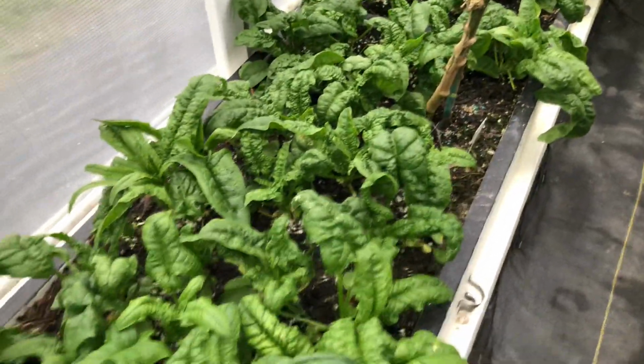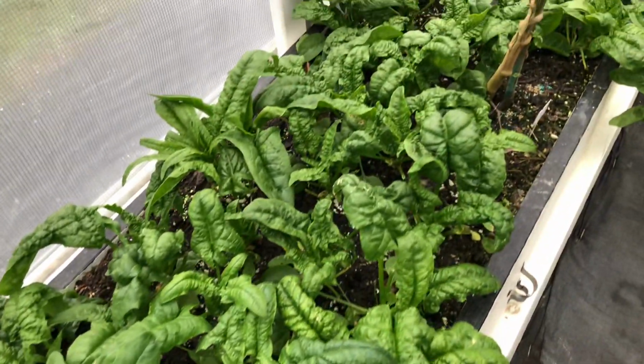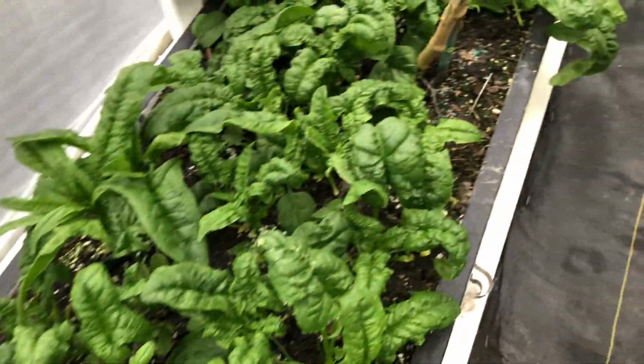Here is the spinach. Now this spinach, I've eaten off of it. I mean, gosh, I've eaten off it. It's time to crop it again. It does wonderful in the greenhouse. I'm really super happy about that because I tried growing it out in the garden. It gets a lot of dirt. It doesn't do as well, but it does well in the greenhouse.